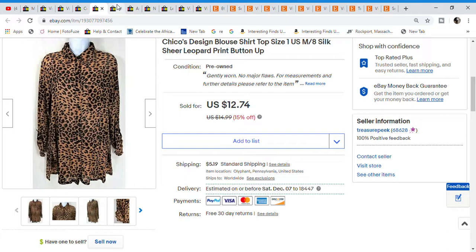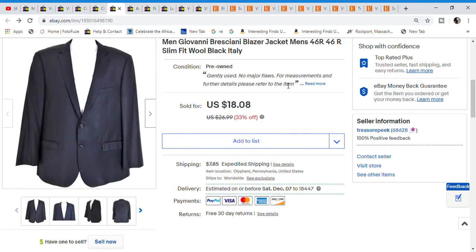The next item is a men's blazer, Giovanni Brashani. I'll go with that because I'm not sure. It was a size 46 regular, slim fit. It looked like it had all the things that it would sell well, but not so much. I had it for a while.